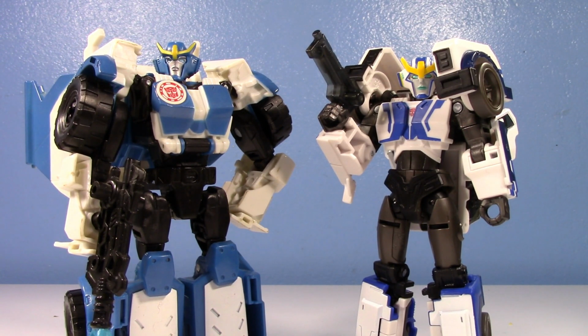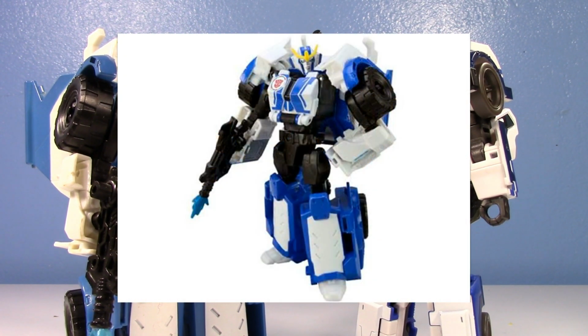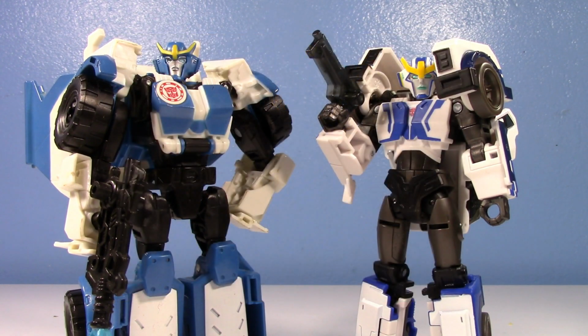Now granted, the original Warrior class toy, keep in mind Warrior class, not Deluxe class, left a lot to be desired. The toy itself wasn't bad, but a lot of the problem came with the deco. If I wanted to spend like $30, $40 on a Japanese import that had good paint, I could have, but the toy itself just wasn't even good enough in the first place to justify spending that much. And it was always disappointing to me, because I really liked STRONGARM and her design, and the old toy just didn't really deliver too much in it.